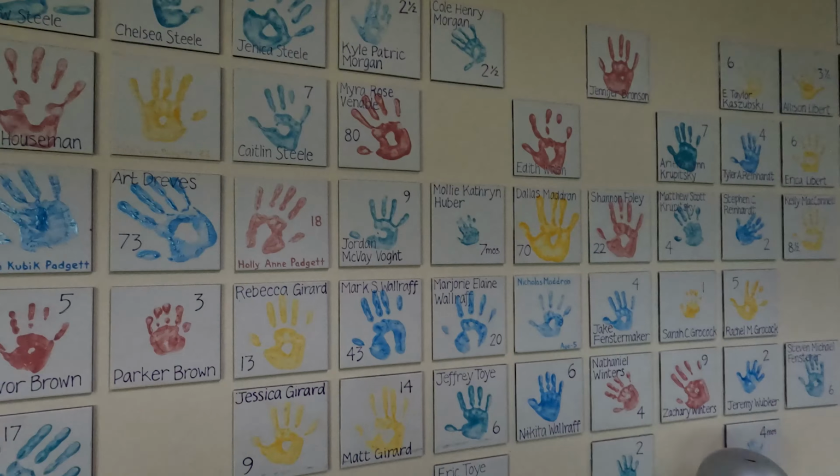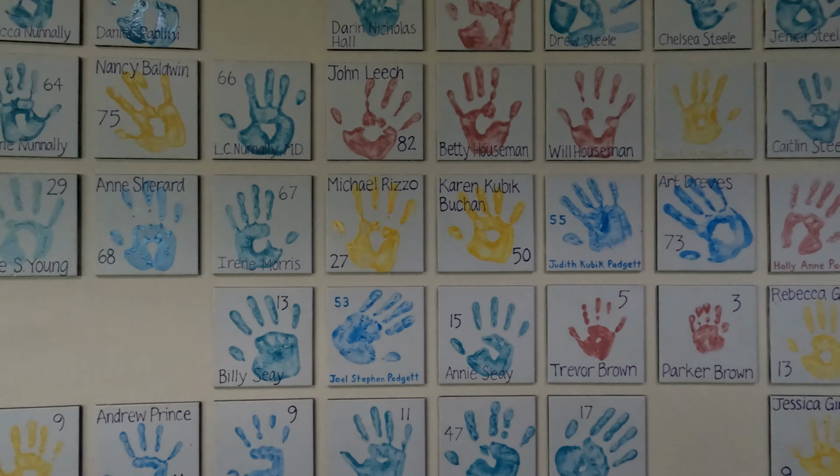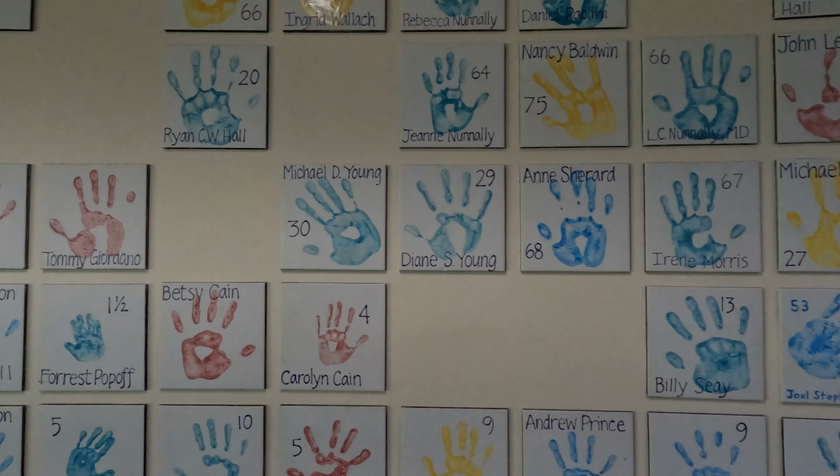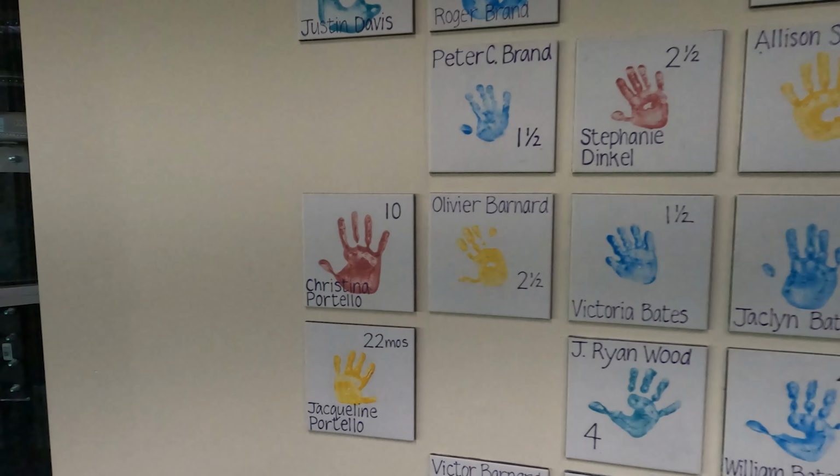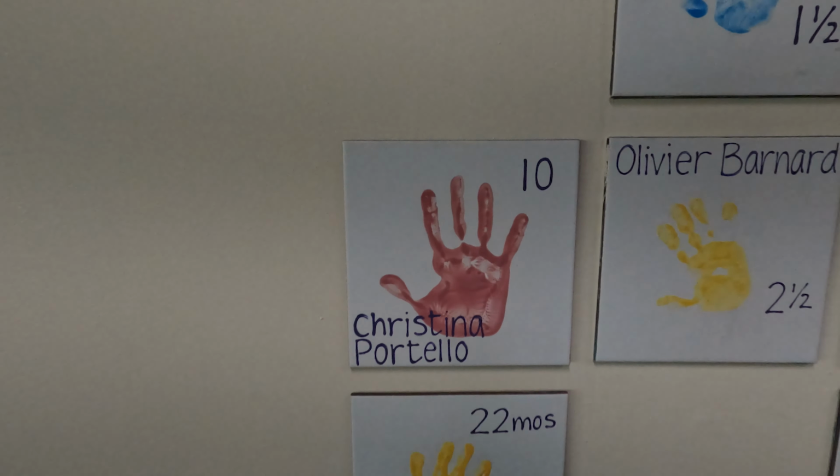So there are a whole bunch of hands on this wall? I don't know what this means, but I want my hand to be up there. Oh, Christina? Kind of close to my name.